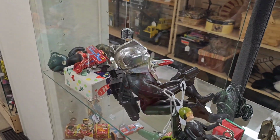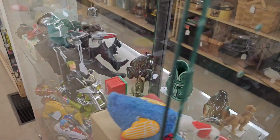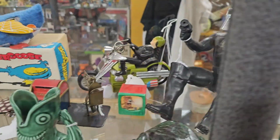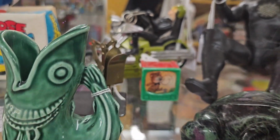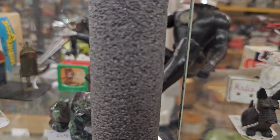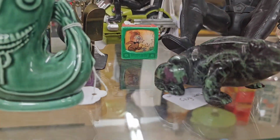They do have a Battlestar Galactica guy. I think they're asking way too much money for him though. He is rough, but they're asking quite a bit. Look at that, is that like Yogi Bear? Little TV thing? See how it's like, let's see if I can get it to move. Like when you move, it looks like it's moving the screen.